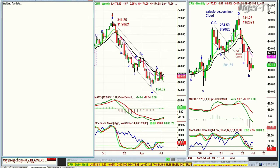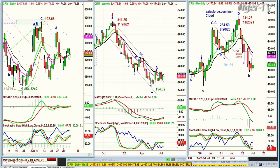CRM is trading right now at 173.83. Look, it can't get out of its own way. It was a leader in the cloud computing area. 311.25 was the high in November of last year, then it slumped. It's cut in half to 154, and now it can't get out of it. It had a fabulous 40-point rally to 192 at peak C, then it failed, and now it's just kind of stuck.